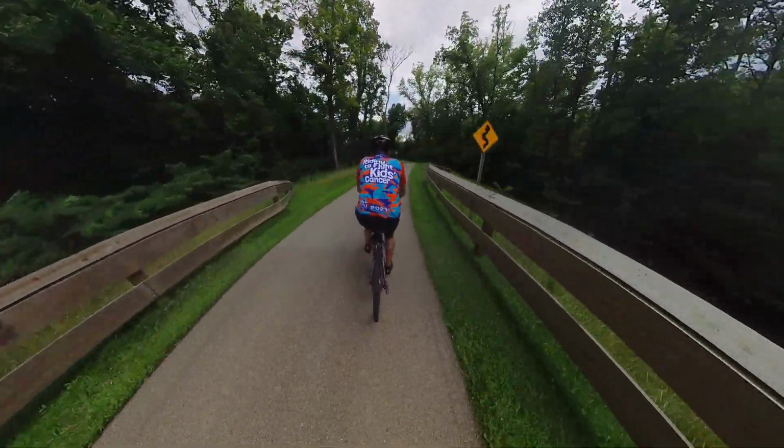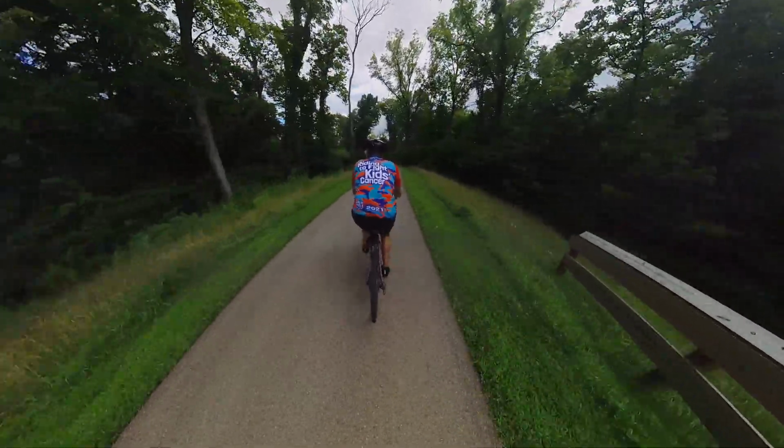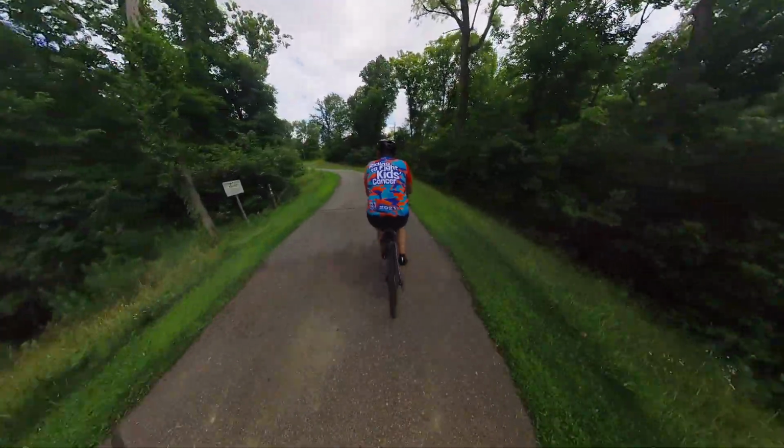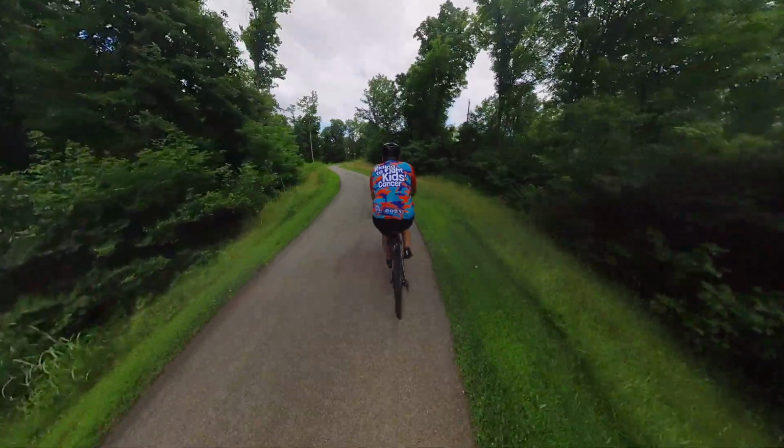So the camera really doesn't do this justice, but this is a kicking little climb up to the Timberhill Park. It's about 450 feet long and very twisty, and it'll definitely get your ticker ticking.